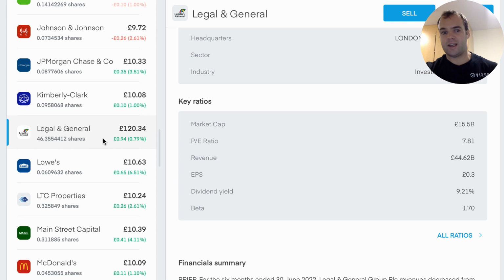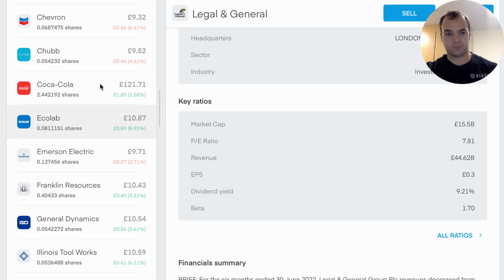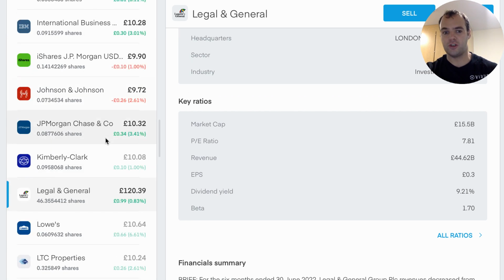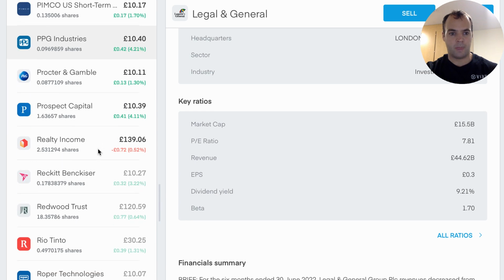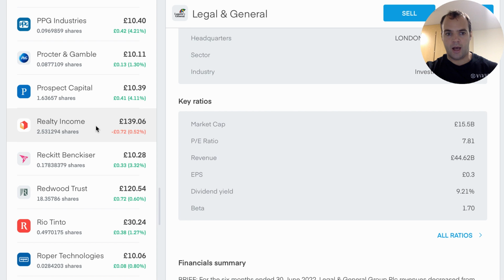Legal & General, that is insurance, life insurance, etc. So they've got a nice steady income due to clients always investing. And Coca-Cola, I think they've been paying dividends for over 30 years, and their dividends have always gone up over the last 30 years. So we know that is a solid company just due to the record they've got with dividends. Realty Income, that is a big one.